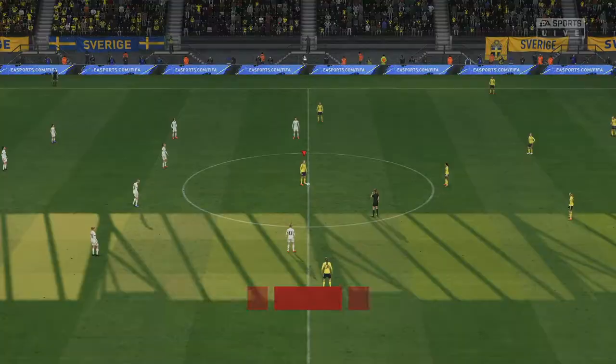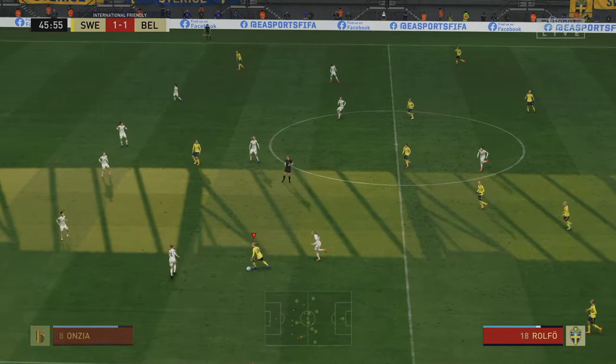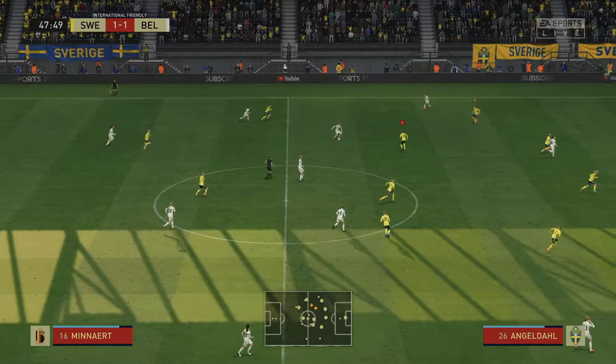Into the second half then, and these two sides are locked together. Just can't really choose between them at the moment. Amber Tusiak. Fultjens. Minart. Van Havermaet. Chance to cross.